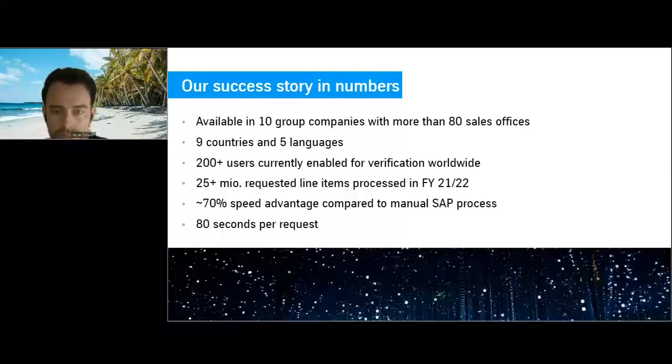This is the interface that users do the verification of the extracted data in. And more than 25 million line items have been processed by Smart Order in the last fiscal year alone. And compared to the manual process that existed before and still exists, using Smart Order means quotations and orders can be created up to 70% faster, which also means customers get an answer to their inquiry in way less time. And that's another hint at our customer centricity.